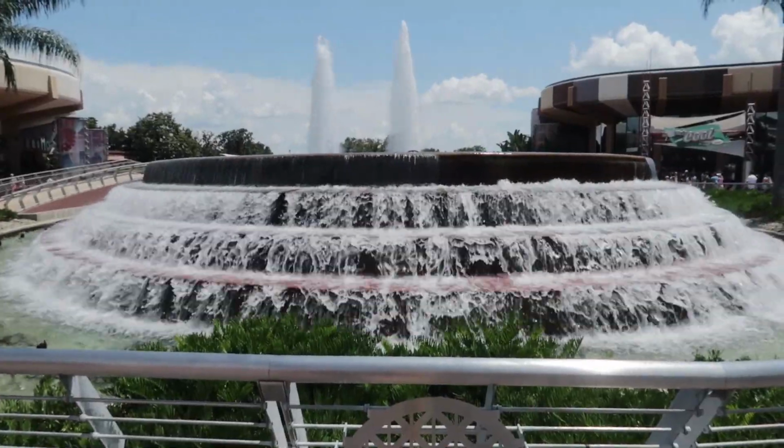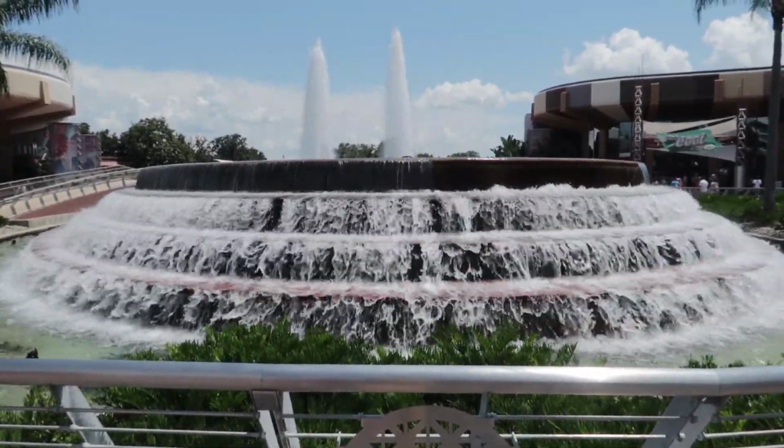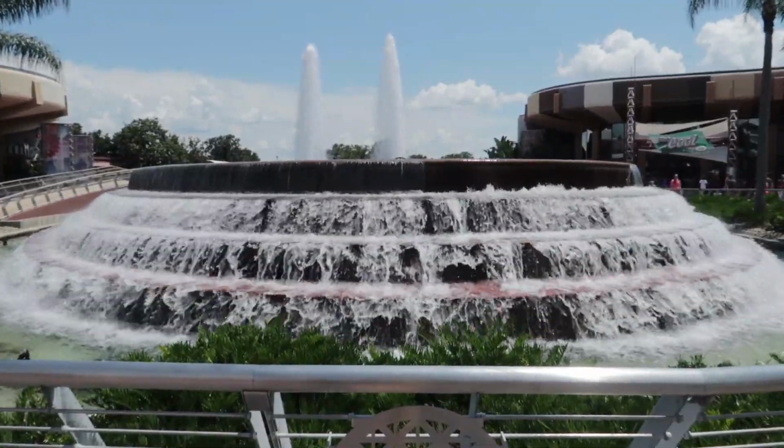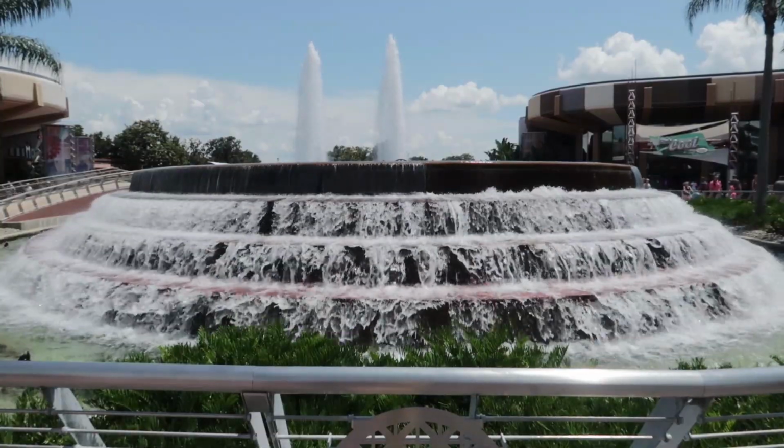Of the items closing on September 8th, I guess the biggie on this list, well, there's a couple of them, but the Fountain of Nations. Yeah. That's a big closure. I mean, that's a major focal point when you first get after Spaceship Earth to see. That's a big deal.